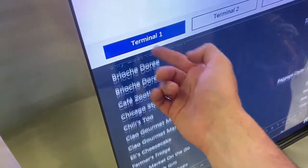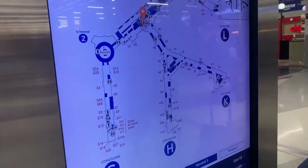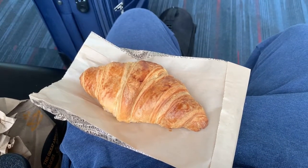O'Hare also has a little device right outside of TSA to help you navigate around to your gate. I also got a little bite to eat before I board my flight home.